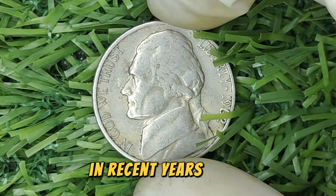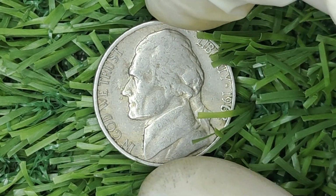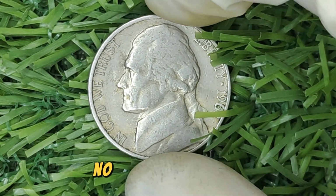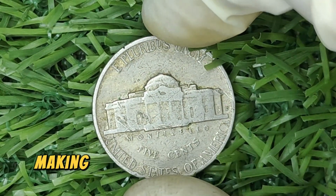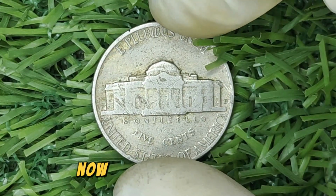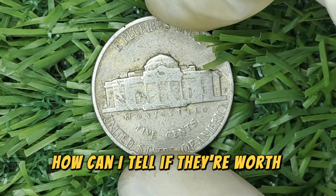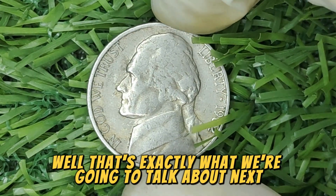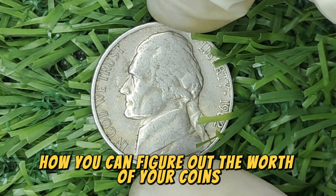In recent years, coins like this one have been sold at auction for record-breaking prices. A pristine, uncirculated example of the 1962 no-mint mark nickel could easily fetch around $1.9 million, making it one of the most expensive coins in the world today. Now, you may be thinking, I've got some old nickels at home, how can I tell if they're worth millions? Well, that's exactly what we're going to talk about next. So, let's break down how you can figure out the worth of your coins.